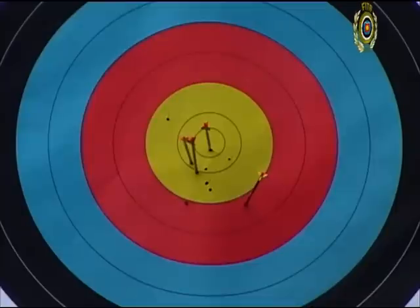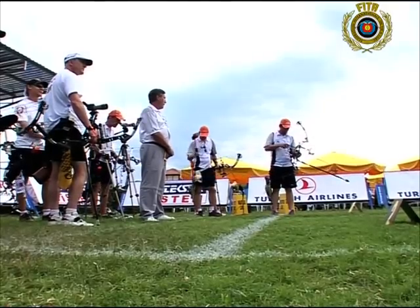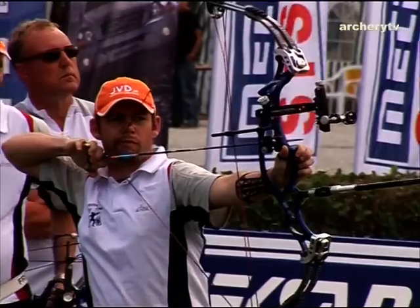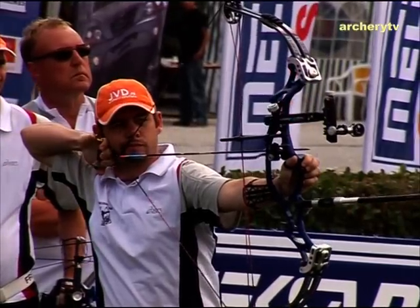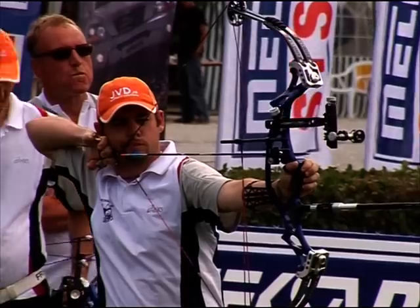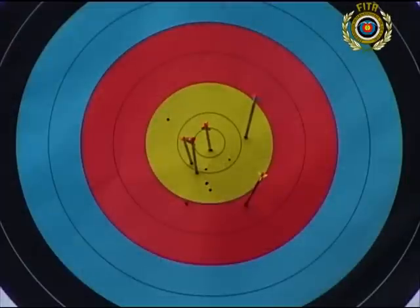Boosters with a 10 or 9. It's on the line. It's too close to call for me. I'm going to call it a 9 provisionally. And that is a 9, just out of the 10 ring for Peter Elzinga of Netherlands.